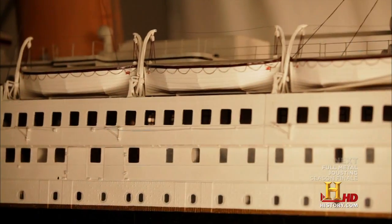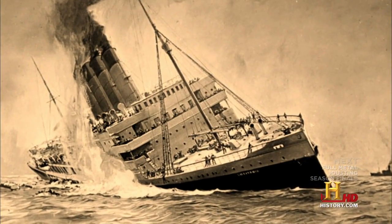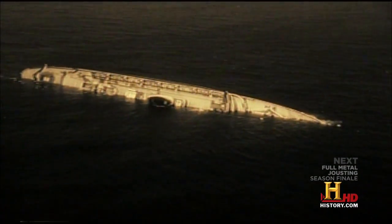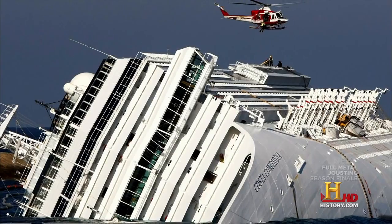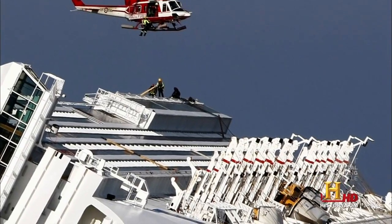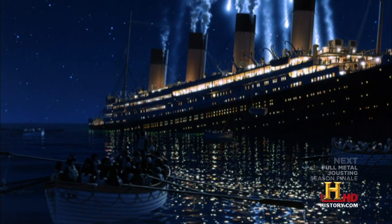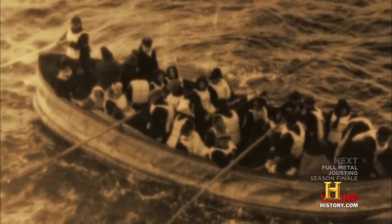But what good is enough lifeboats if there's no time to launch them? 3 years after Titanic, the Lusitania in 1915, the Andrea Doria in 1956, and in January 2012, the Costa Concordia. 3 state-of-the-art ships that rolled on their side as they sank, making many of their lifeboats unusable. Titanic remained stable for 2 hours and 40 minutes. All of her lifeboats were used.